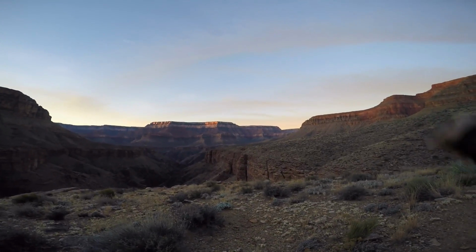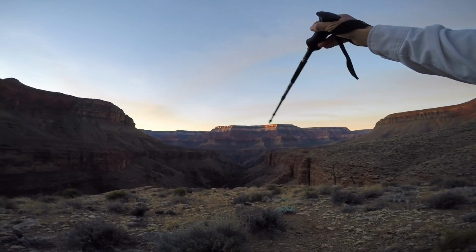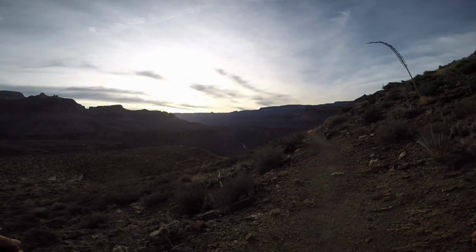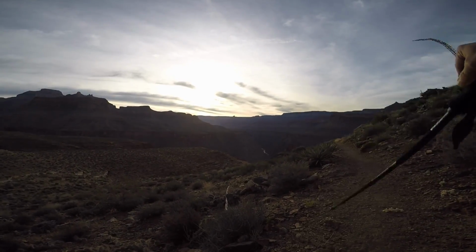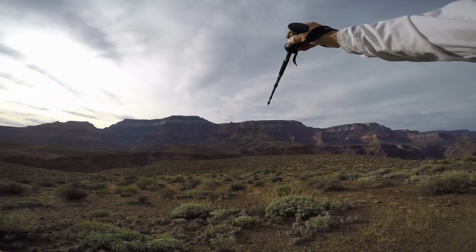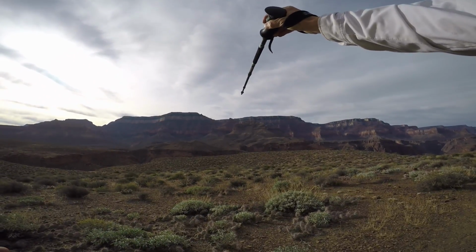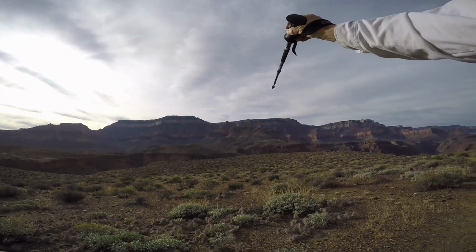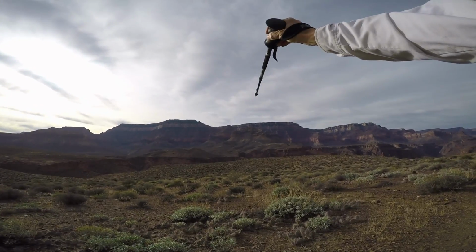Well, there's the inner gorge down there. This is where Clear Creek dumps into it, and you can see the sun is just starting to rise. And there's the first glimpse of the Colorado coming back, and that's 83 Mile Rapids. There's the South Kaibab Trail. O'Neill Butte is over there, and that rock there, don't know if you can see it on the camera, but that's where the natural arch is.